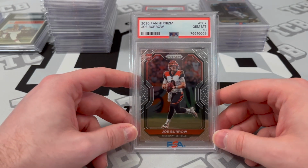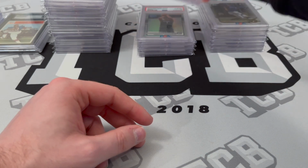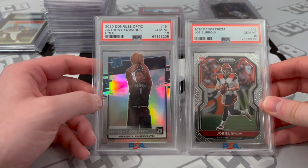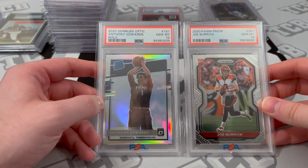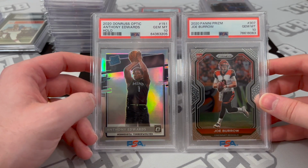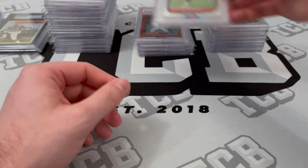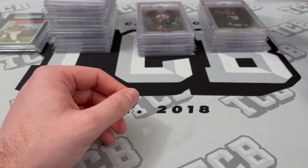2020 Prism Joe Burrow base 10. That was part of, so that and the Ant-Man, and I think there was one other card. Oh, yeah, the Dwyane Wade X-Fractor from Bowman Chrome, graded at PSA 8, were all part of a cash trade.